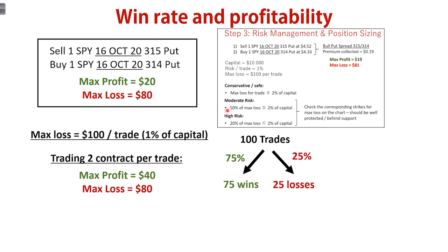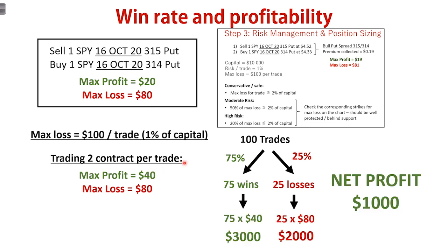Alright, so if we move on to adopt moderate risk, this will allow us to take up 2 contracts per trade. When you trade 2 contracts, your max profit will be $40 and your max loss will be $160. But because we exit at 50% of max loss, our potential max loss will still be capped at $80. This will mean that you have to cut loss early when your bull put spread has reached a loss of $80. Alright, so with this method of risk management, a rough calculation will give us these results.